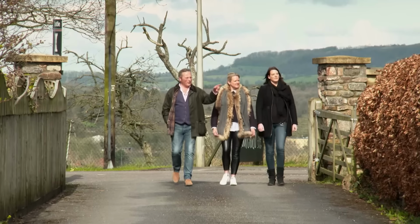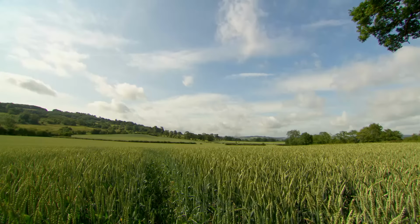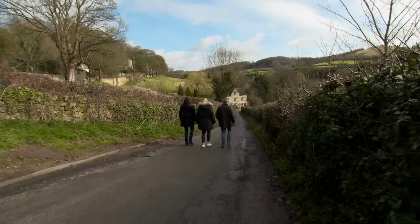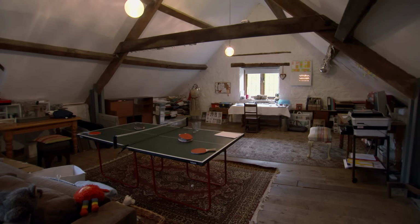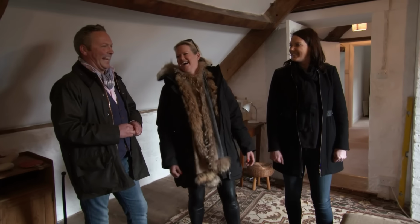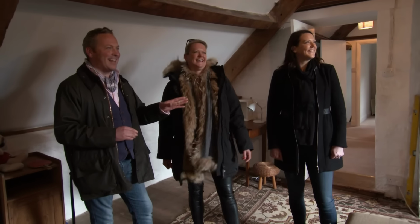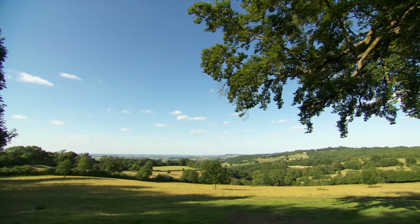Today I'm with a pair of sisters used to living it up in London. But one of them is packing it in for a life in the countryside and taking a touch of the city buzz with her. It lends itself quite nicely to a really funky playroom or party room. I wonder when we get to that. Yeah, I get the feeling you two are quite used to a good party. Yeah. And it looks like there might be cause for celebration as our search throws up a few surprises.